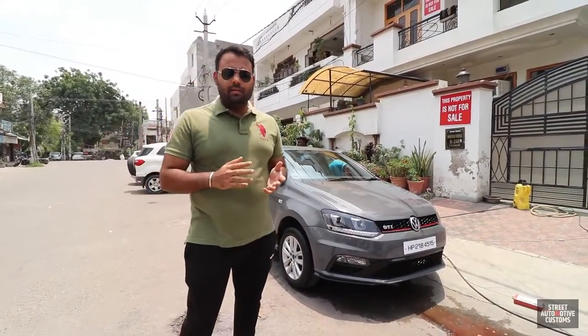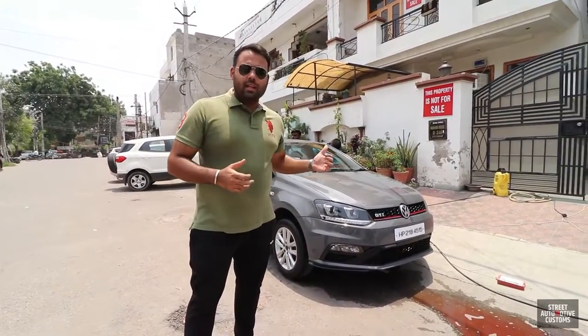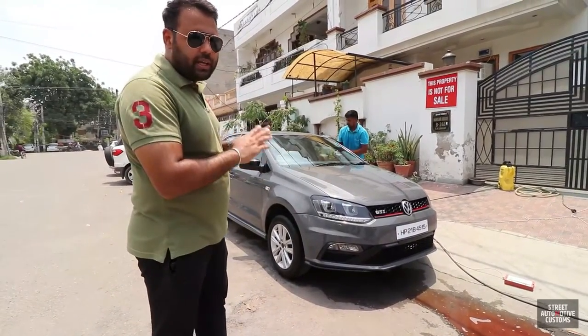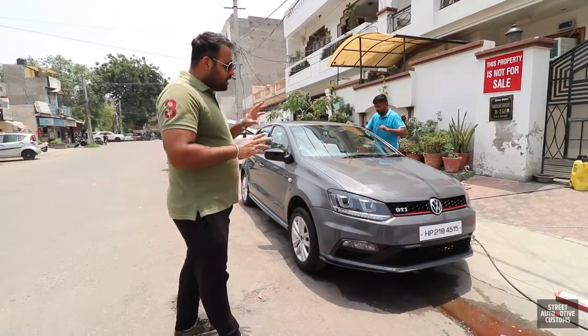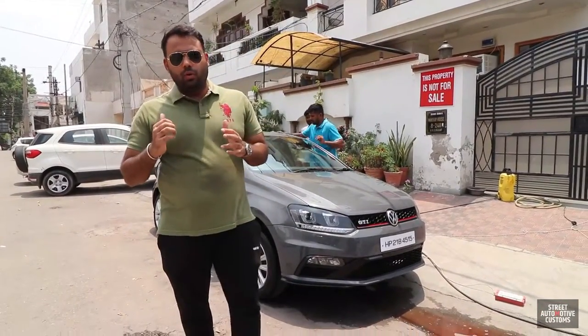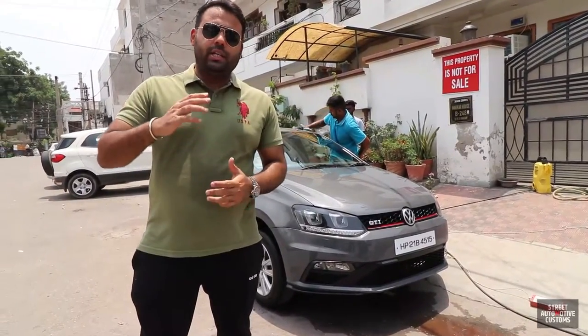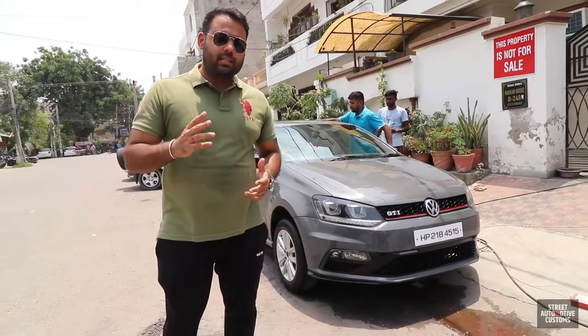Starting with the car. This was a different color earlier. Pehla bahut different color sega gaddi da. Now what we've done is we've done a Nardo grey paint on the complete car. The complete car is all painted in Nardo grey. And plus, it was an older version. This car is the old Polo, the previous Polo jo starting mein aati thi. This is a diesel variant. And we have installed GTI body kit installed kiya hai humne is car ke andar.